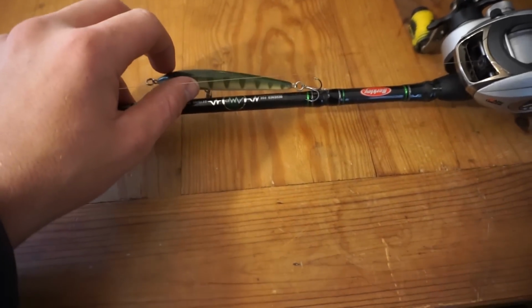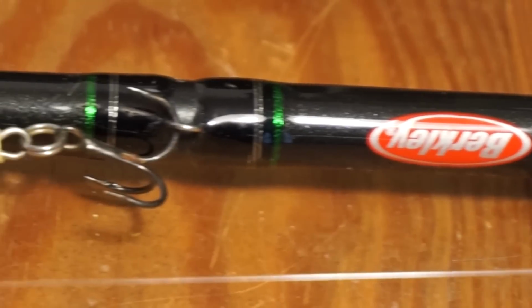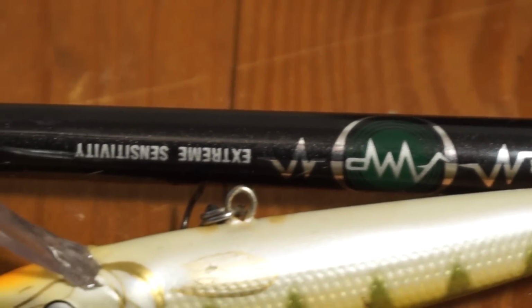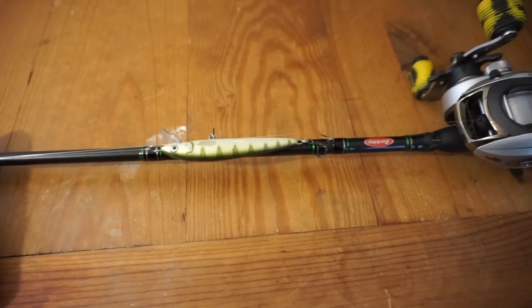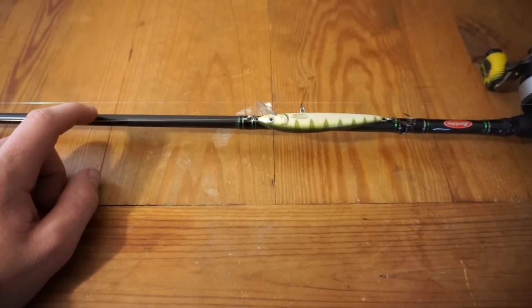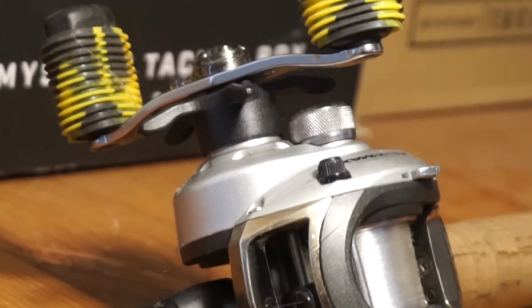I don't even know what kind of Berkley it is. Berkley Amp. I got this for my jerkbait setup, and the only reason why I went cheap is because I don't jerkbait fish that much. It's actually a 6.5. I like a shorter rod for jerkbait fishing. Other than this rod, every other baitcaster is 7 feet.